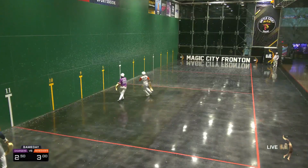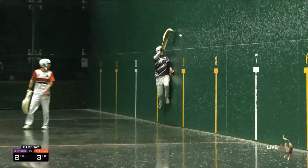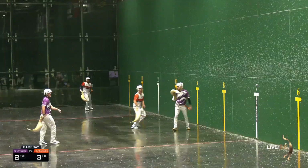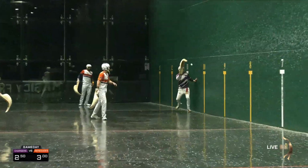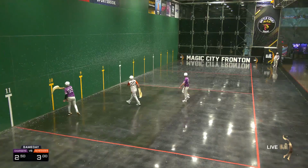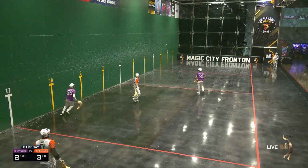Iturbide, forehand rebote. Passes Goixerri. Goixerri for the rebote, it's dropping. Benny moving up. What a difficult catch. Back to the inside. Goixerri's looking for the rebote at the 9 line. Back to Benny. Benny, another catch on the forehand.